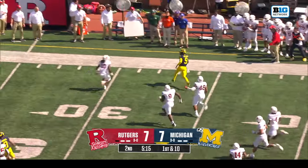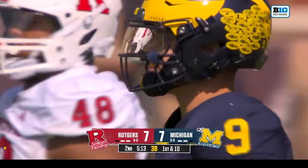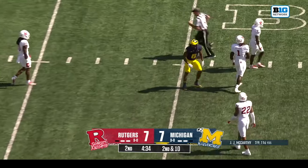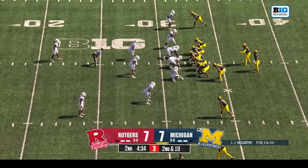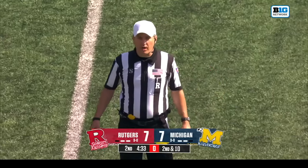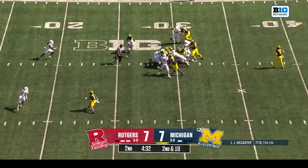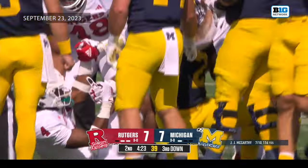Plenty of space. Out of bounds across the 35-yard line. Wide open. Backs out of the field, and McCarthy races for 22. The 20, intended for Cornelius Johnson. Before the ball was snapped, timeout, Michigan, their second of the half. Up four, third down upcoming for Michigan.